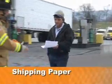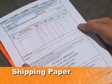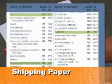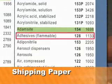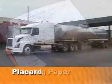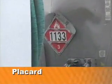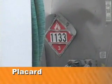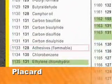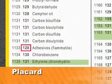If you find the shipping paper first, you'll locate the name of the product in the appropriate area. The blue pages are alphabetical by product name. Directly beside the name will be your orange guide number. If the placard is visible and you can locate the ID number in the center, then go to the numerical listing in the yellow pages. Reference the appropriate orange guide number that the material has highlighted.